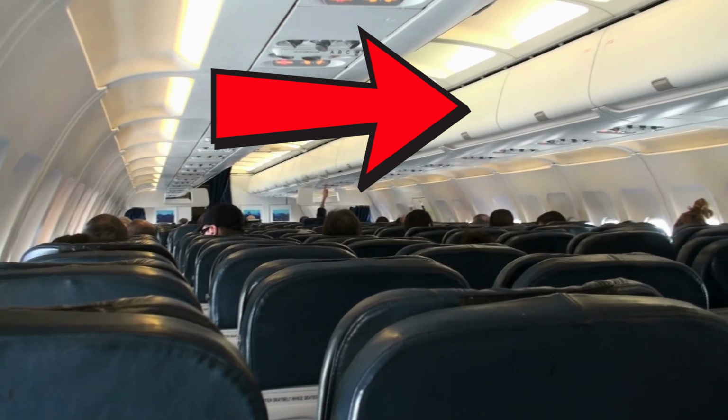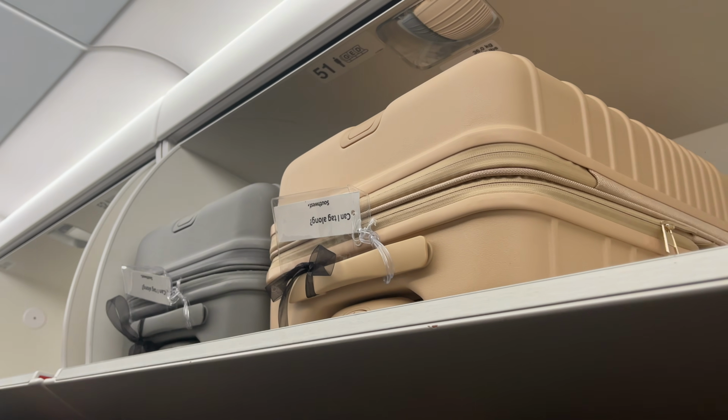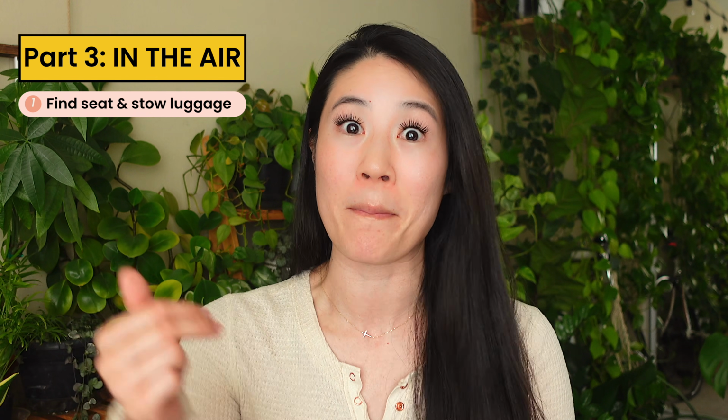What you're going to do first is find your seat. You're going to take your carry-on item and put it overhead. If you arrived early enough, there should be some space for you. If not, try to find a space fast, because once people start passing you, it might be hard to get back to your seat because there's a limited amount of space in that aisle. Then you're going to put your personal item underneath the seat.